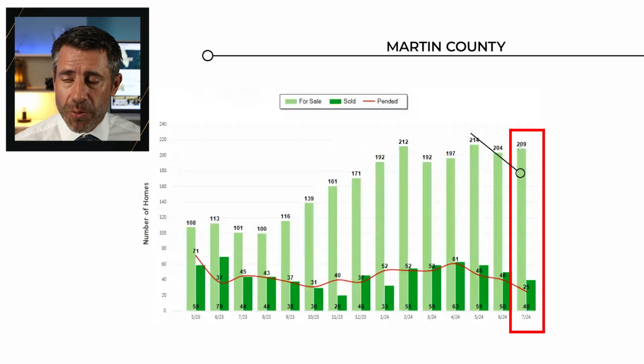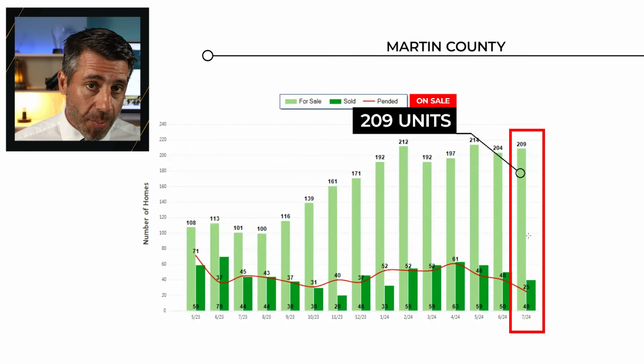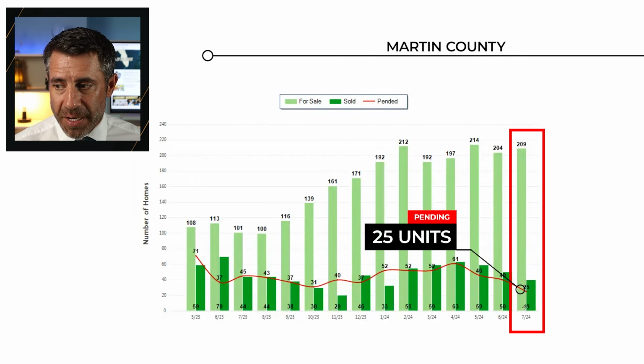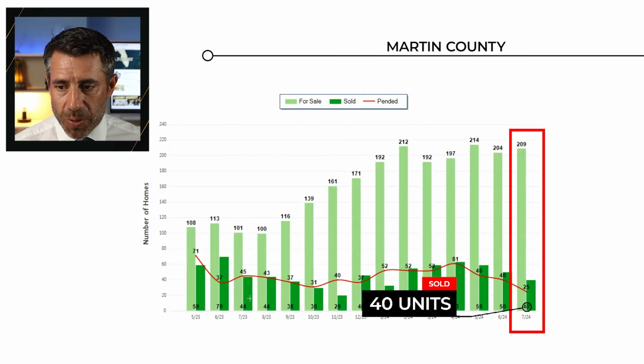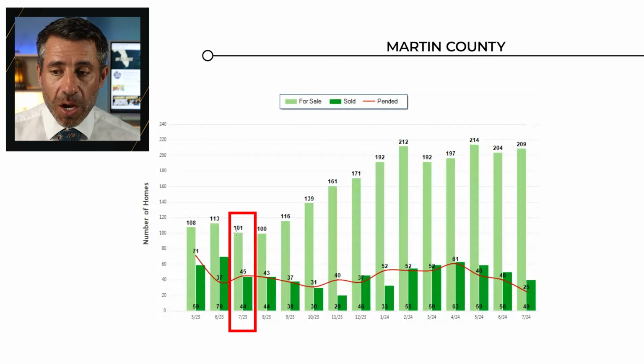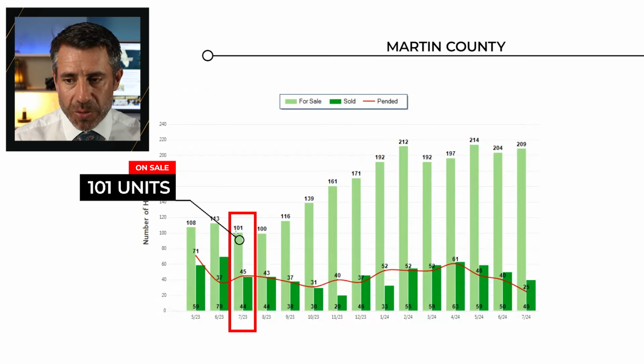So we had 209 that are on the market. They could have come on the market months and months ago. So 209 units under 500,000. We only had 25 pendings and we had 40 closings. Look back over here to 7/23, a year back. It was 101 on the market. So again, the inventory has doubled.